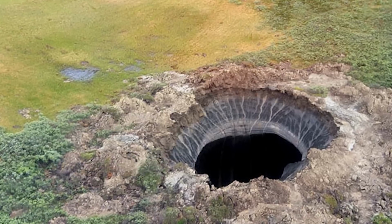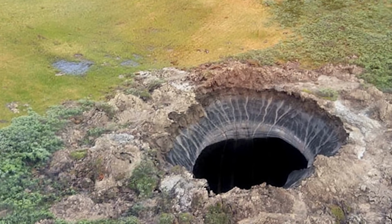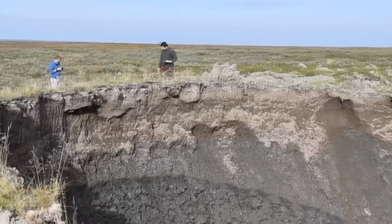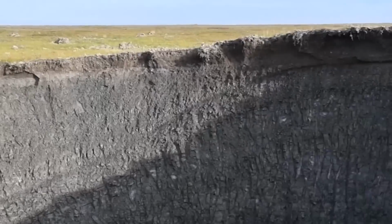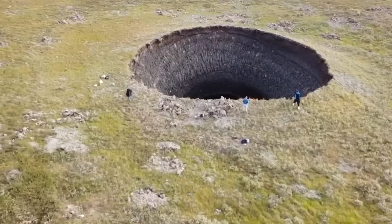Surrounding each crater is a conspicuous rim formed from the displaced soil and debris, reminiscent of an eruption. Within these craters lies a mysterious abyss, an unsettling darkness that extends into the Earth's depths. The question that continues to baffle scientists and experts is the cause of these craters. Several hypotheses have been proposed, each with its own degree of intrigue.